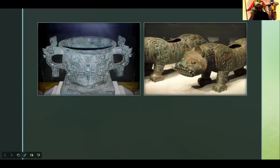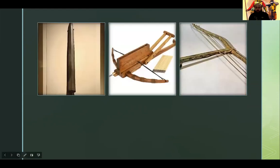And then we have certainly Chinese styles of art, such as the iron pot and bowl to your left, as well as the sort of lion dog-esque creatures to your right on the picture. And then we have their military advancements.